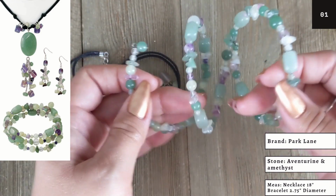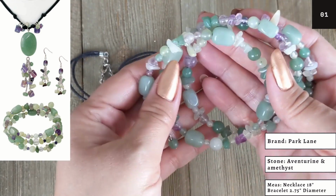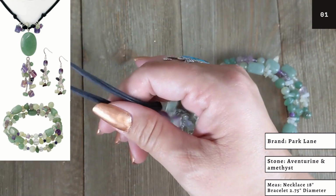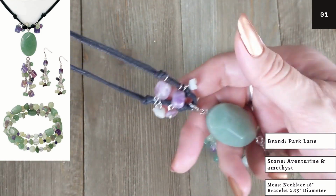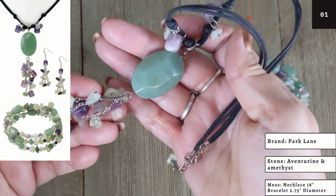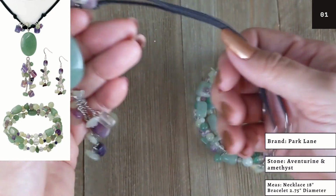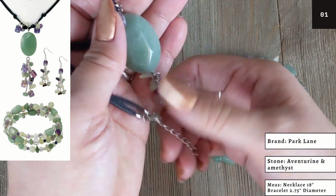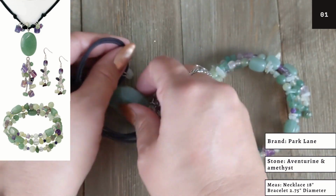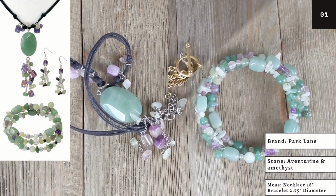It is just the necklace and the bracelet. So this is a coil bracelet. It is in very good condition, and from what I understand, she never wore this set. The necklace is on a cord. It is black cord, not leather, and it has all the little dangly stones here and a big piece of aventurine on the top. This is in great condition. If I didn't mention it, it is from 2008, and I will put the measurements on the right if you're interested.